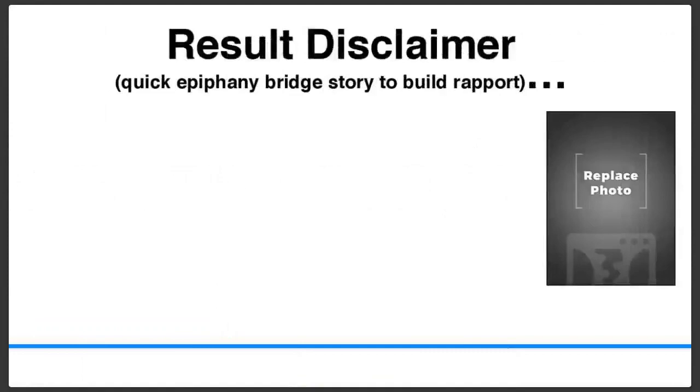Then, quickly, you want to go into what they call a quick epiphany bridge, which is, again, to build rapport. An epiphany bridge is, if you think about your journey with Biologix, where you started, when you first started looking at Biologix, whether it was PRP or stem cells, why did you go down this journey and why are you now on this lecture here today? You've gone through this transformational journey yourself of believing in this therapy.